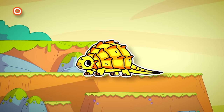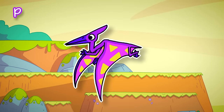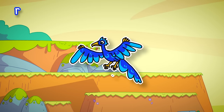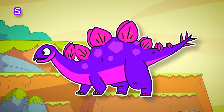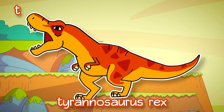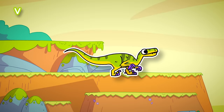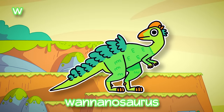N. Nodosaurus. O. Oviraptor. P. Pterodactyl. Q. Quintosaurus. R. Brachiosaurus. S. Stegosaurus. T. Tyrannosaurus Rex. U. Utahraptor. V. Velociraptor. W. Bananasaurus.